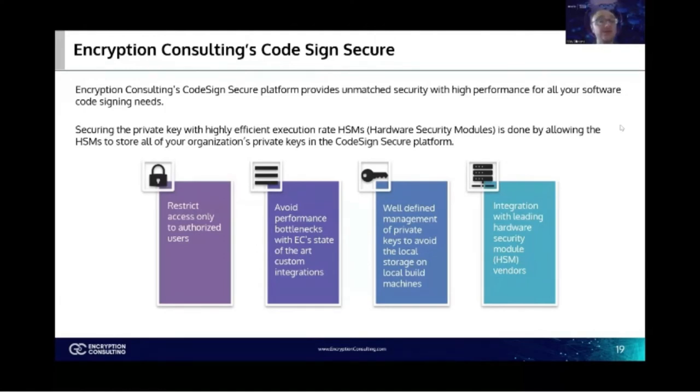Now, with our HSMs, we do focus on integration with a number of leading hardware security module vendors, and we work really well with them. We can integrate with any type of HSM you may need. So CodeSign Secure is a very flexible solution for anything you might need.